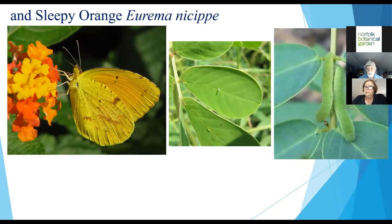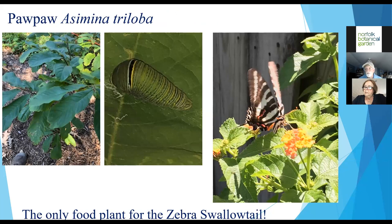Pawpaw. All right, so this is one of these plants where you've got one single host plant for this butterfly. This is the zebra swallowtail. It's the only host plant that they're going to be able to use. We have a pretty healthy population of zebra swallowtails, mostly because we still have a lot of woods here. Dismal Swamp has a lot of pawpaw. I've been to several local parks, and there's a lot of pawpaw in there.